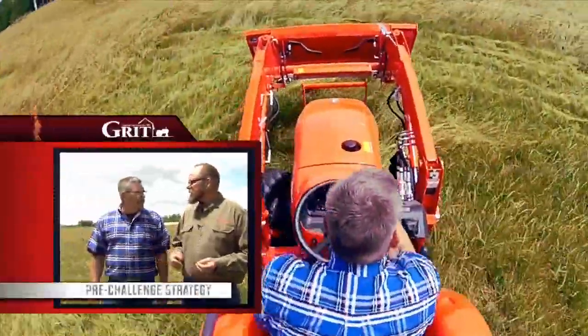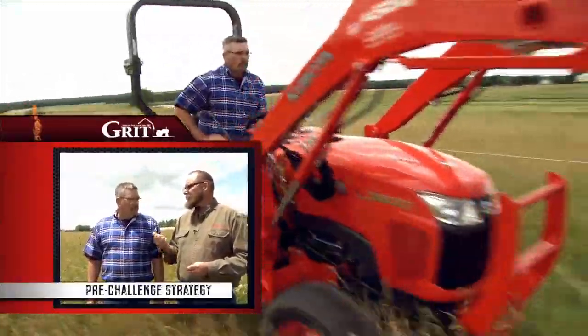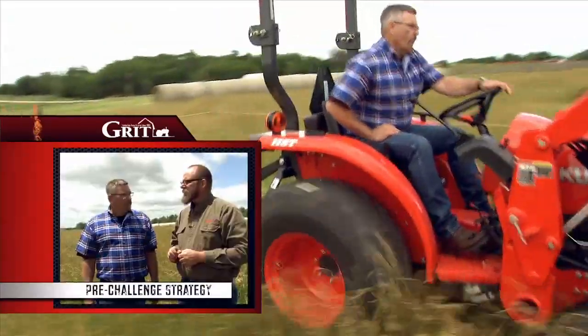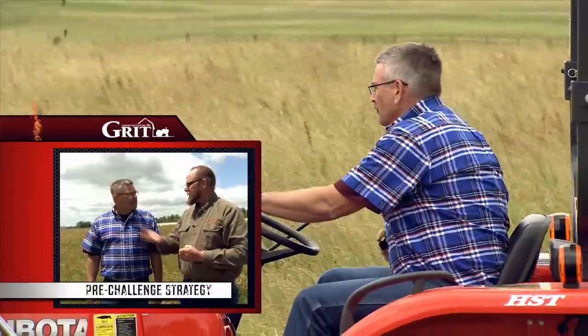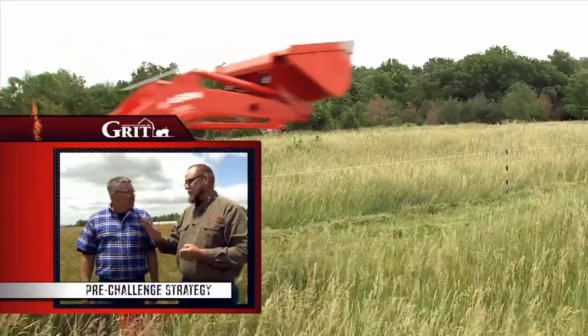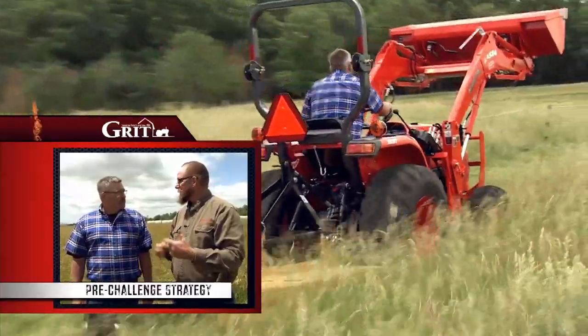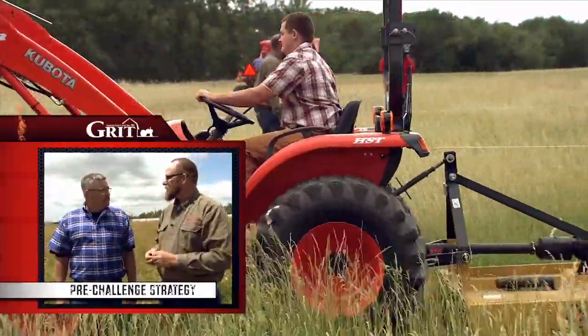Run it up to about 2,500 RPMs. I think that's close to a 540 RPM PTO. And then if you choose high gear, I think you can just feather the hydro. And then as you get going, you might notice that the engine lugs down. You just go ahead and throttle it up a little bit and use your hydro to keep those RPMs where they need to be. As long as it's cutting well, it doesn't matter if you're locked in on the exact 540.